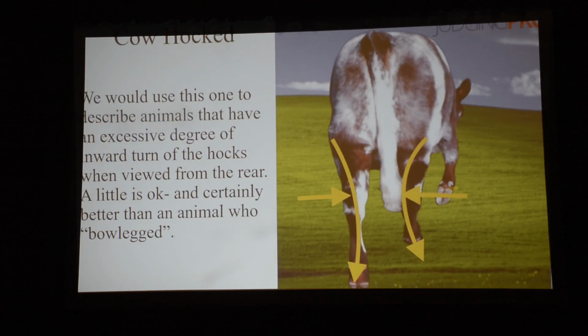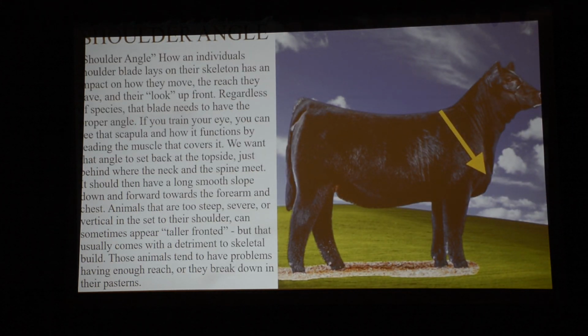This one's cow hocked. Do them cow hocked when you get behind them and they have all this curvature to them. Some of my best cows probably are built like that. Not proud of it, but some of the best cows are. Try to straighten those up best you can, but you can take a little bit of cow hock in there, even though the judges don't like it.